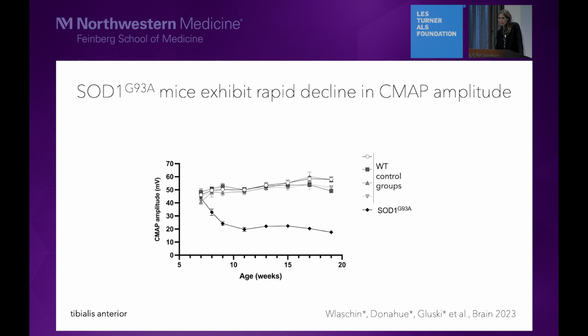This is one of the reasons why we did this in SOD1, because so much is known about what's happening in these animals at specific time points. But at 9 weeks, the SOD1 mice have lost maybe about 50% of their neuromuscular junction connections in lower limb muscles like the gastrocnemius and the tibialis anterior. So this readout correlates very well. It wouldn't necessarily have to be loss of connectivity; you could have lots of other reasons for a decline in CMAP, but for this experiment, that's what's happening. So what happens if you knock out DLK in the SOD1 mice?